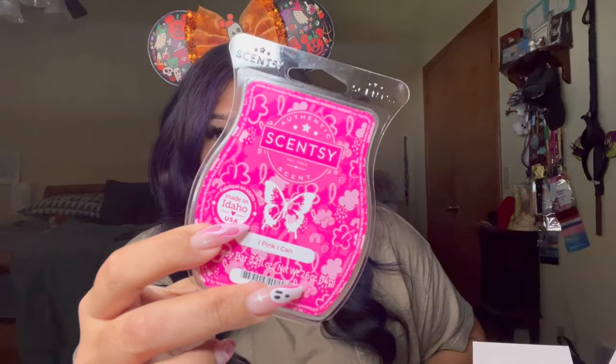Oh, and this smells so good. This is very refreshing, very aquatic, really nice. I think it's that coconut water. This is absolutely gorgeous. Just look at that. Okay, next up is, oh, did these just come like this? I guess so.